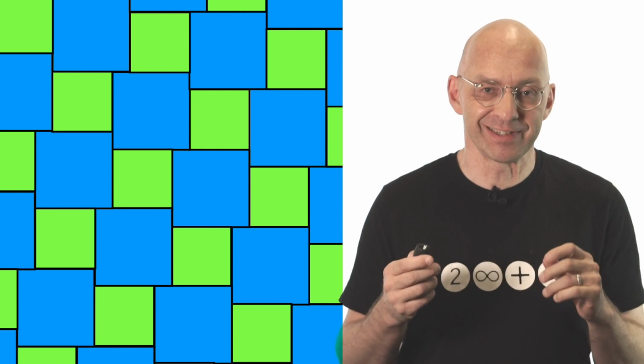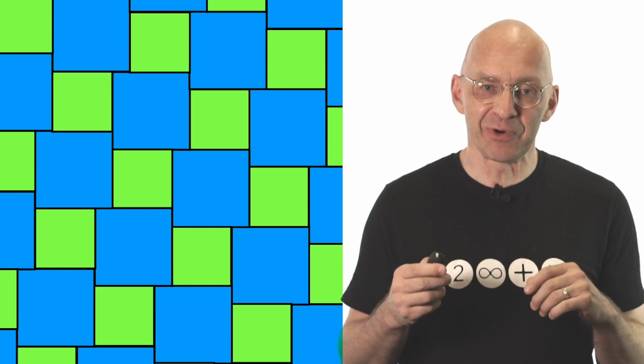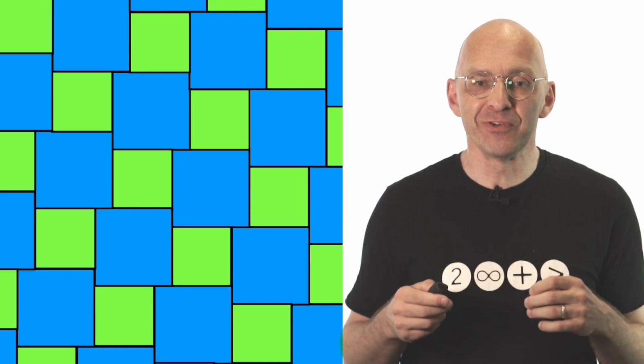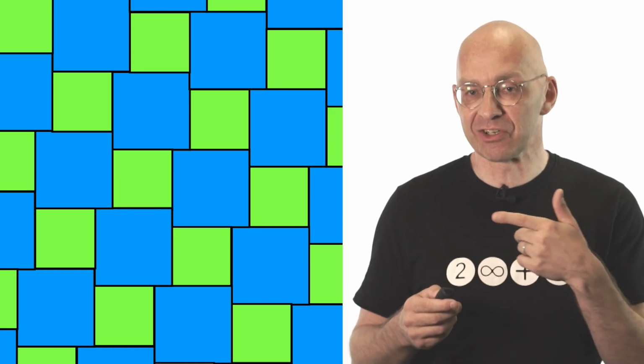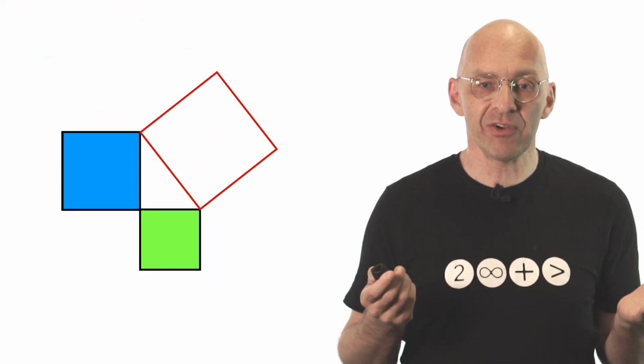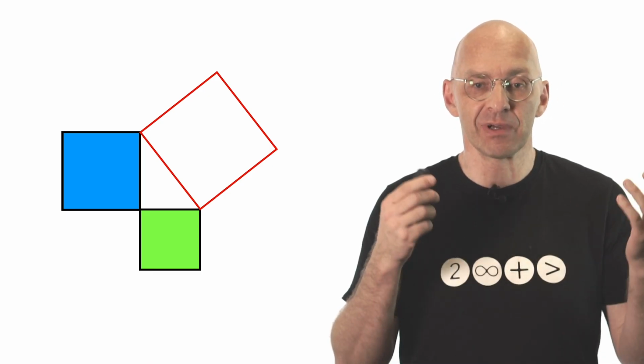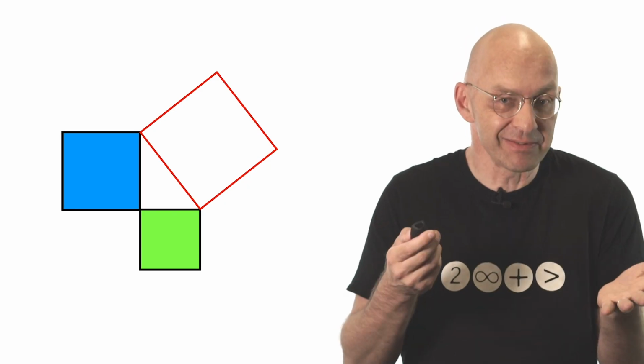Even more interesting and related to the Pythagorean aspect of Fermat's theorem, you can use the tiling to prove Pythagoras' theorem. Want to see how that works? You do? Well, of course you do. So what we want to prove is that in this right-angled triangle, the area of the two smaller squares is equal to the area of the larger square. A squared plus b squared equals c squared, right?